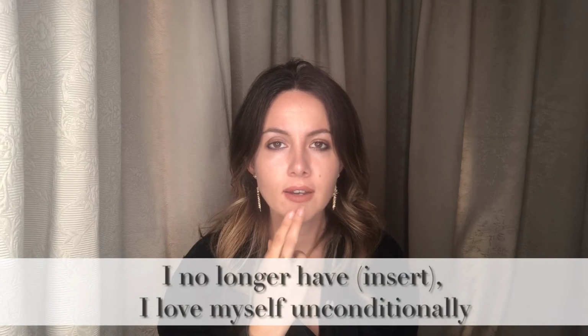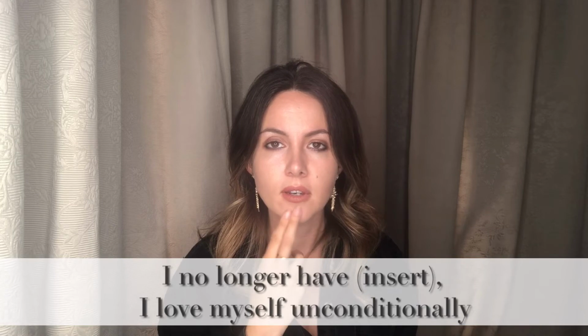You're then going to move to your chin. I no longer have this problem. I love myself unconditionally. You're then going to move to your collarbone. Try not to flash you guys there. Feel along and it has a little dink in it, like halfway along. So tap on there. I no longer have this problem. I love myself unconditionally.